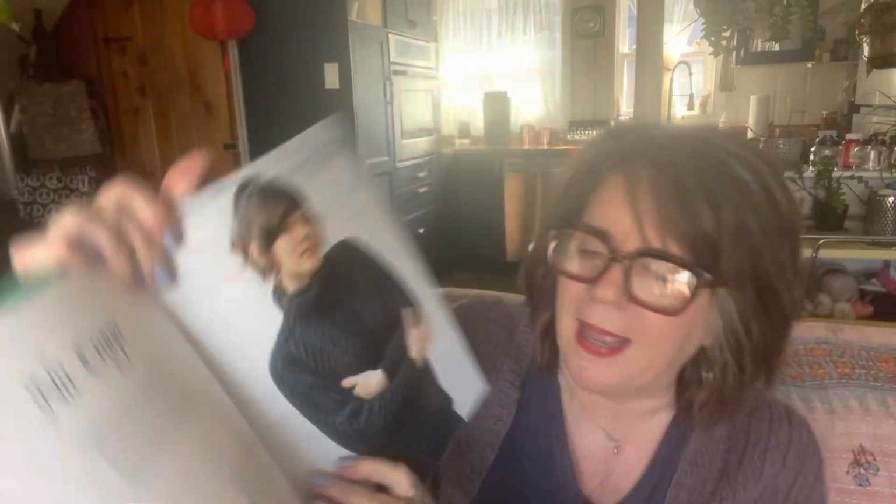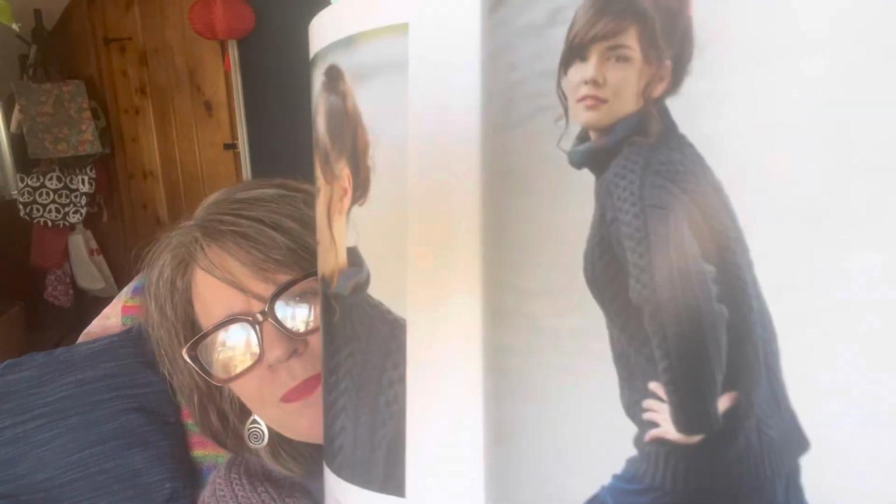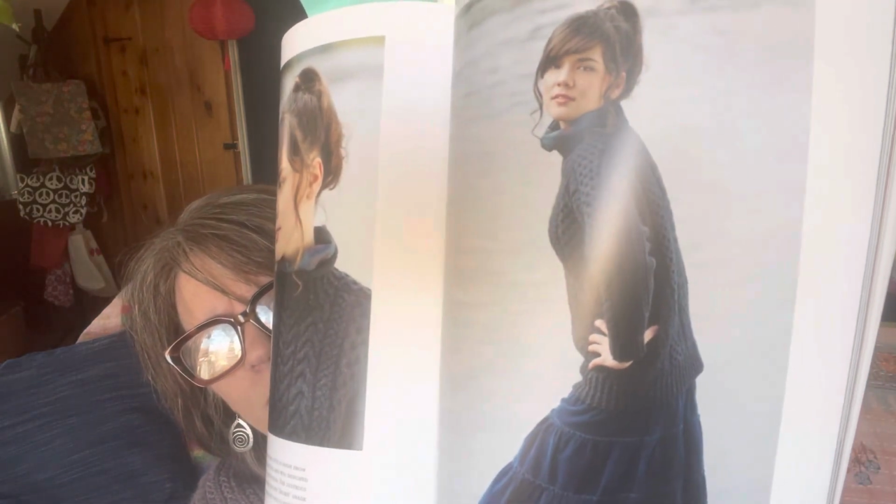I just absolutely love that. I know you're not going to be able to see that in any way, shape, or form, but that's the one I think I want to knit. I've already looked the yarn up. Of course, I'm knitting it in that color. I think it will be very stunning with skirts, with pants, so I am enjoying this read.